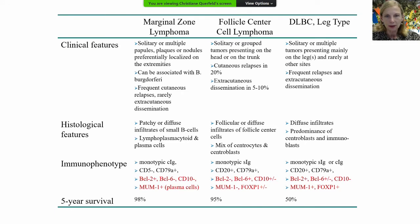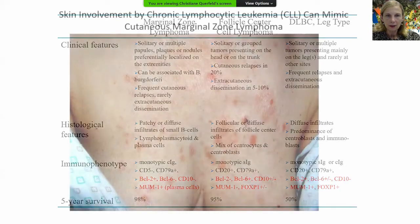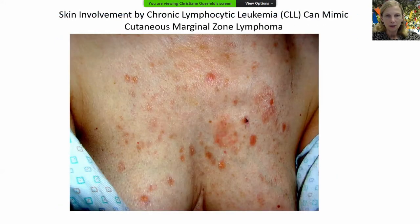The 5-year survival here shows the patients in the indolent types do very well. The leg type is mixed, so hopefully with newer treatments in place, this can also improve the survival, and that's the goal of most centers. So this is something I'd like to point out.